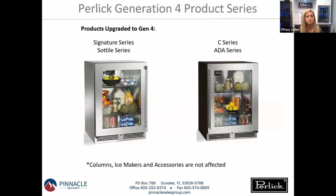So when we go into the Gen 4 upgrades, the pieces that are affected by these upgrades are all of the Signature series to include the 18-inch shallow depth, so teal series, all of the C series products, as well as the ADA compliant pieces, all have the Gen 4 upgrades that we're about to speak about. The only pieces that won't include these are the column units, as well as the clear and cubelet ice makers.